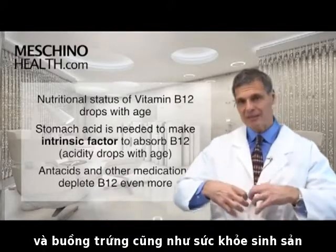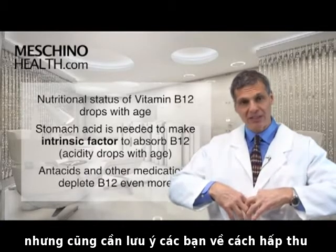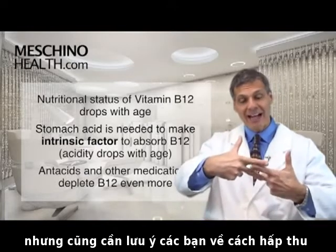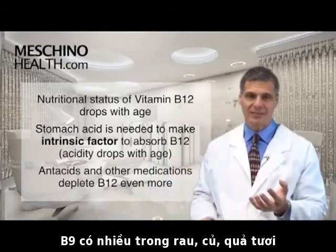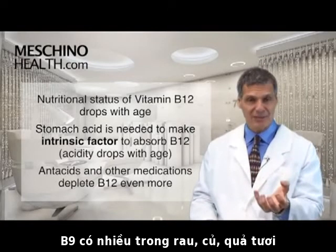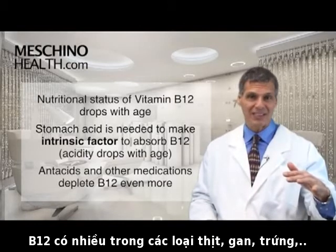When you have a meal, the stomach acidity that gets generated encourages cells to make intrinsic factor, which travels down into the intestinal tract, and that's what actually carries B12 from the gut into the bloodstream. So without intrinsic factor, you don't absorb B12. If there's not enough stomach acidity, you make less intrinsic factor. So most people's B12 nutritional status drops as they get older.